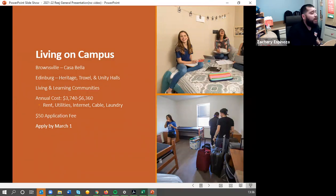It's fully furnished. Edinburg has your traditional style dorms, right? Like you see in the movies and like you see in the bottom right picture, the two beds, and you have a dresser and two desks, and you share a restroom next to the dorm. Next to y'all, right? We have living and learning communities.